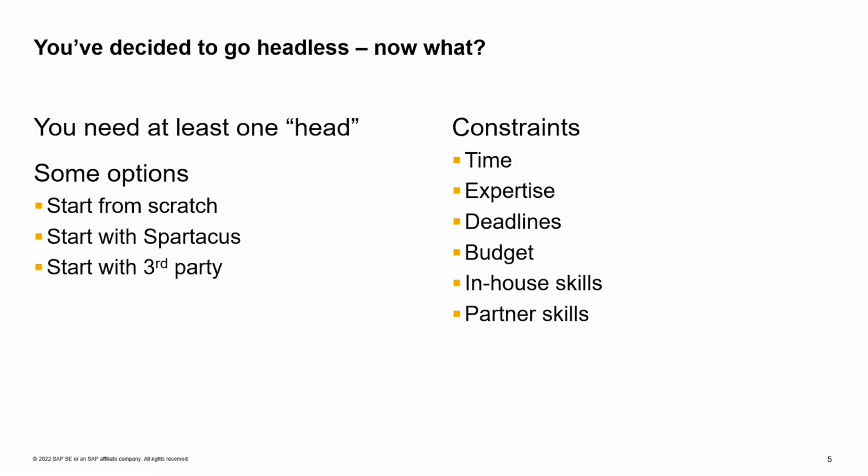But of course, you're going to need at least a general website, like a big store, to be the primary welcoming point. So you can build this front end, this touch point, from scratch. You can use Spartacus. There's a couple of third-party options. But of course, your choice is going to depend on how much time you have, the expertise in your team or your partner, your deadlines, how much budget you have.